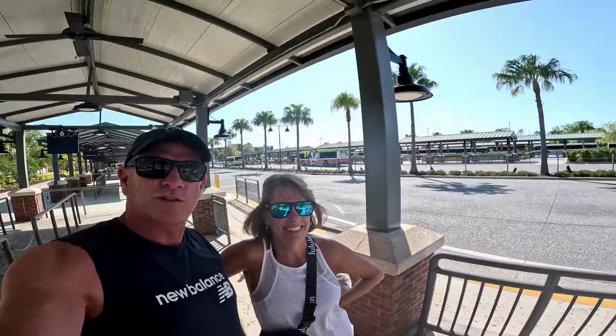Well, good morning, everyone. We are on another resort hopping adventure. Friday fun day. We've just walked over from the orange garage. You really can't quite see it. It's where we parked at Disney Springs. We came around to the bus stops.